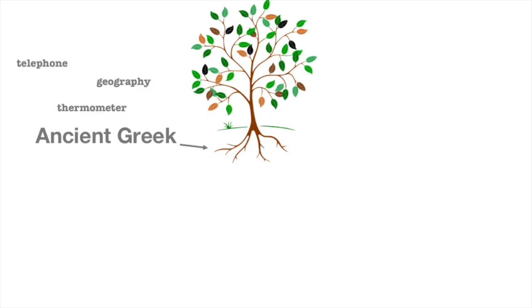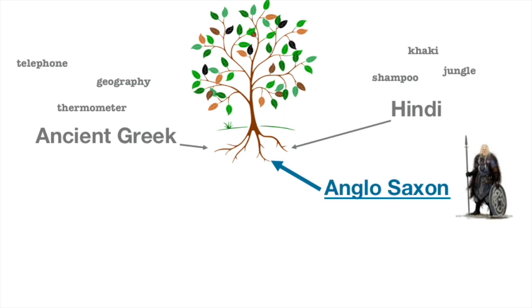Words from ancient Greek have a habit of creeping into scientific and technological terminology. British interests in India from the 18th century introduced words such as shampoo and jungle, but the majority of the English language comes from two main sources.